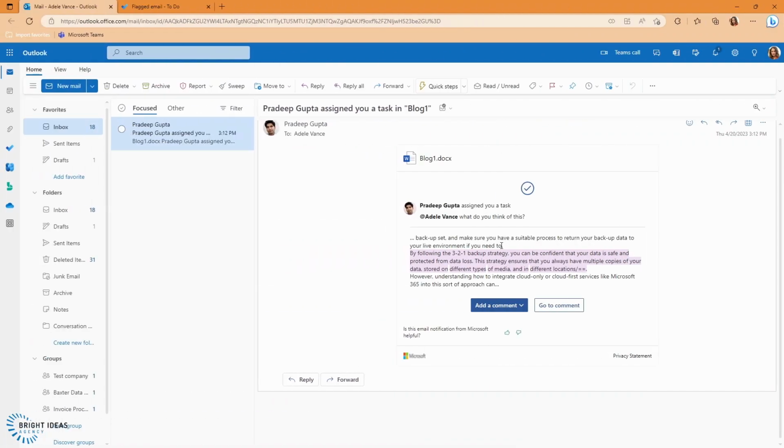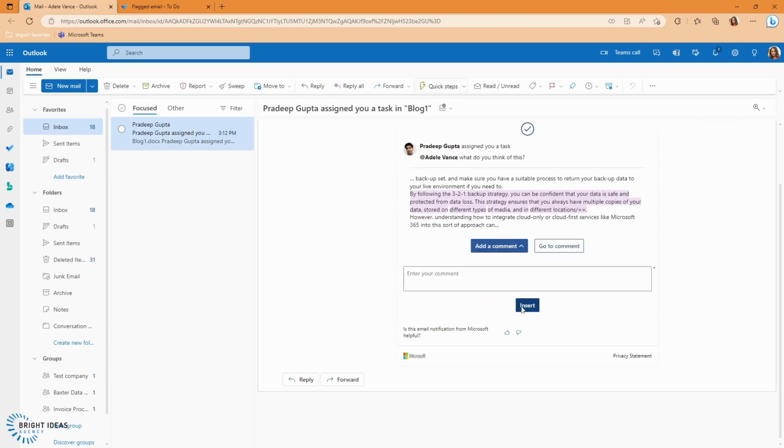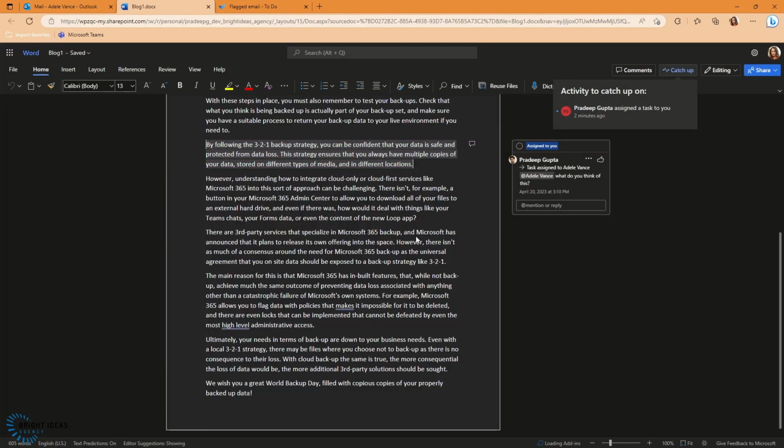So you can see here in Adele's email, we have the message that was sent by Pradeep, the context of the question, so it shows the paragraph that was highlighted in that comment. And I can either add a comment directly here, or I can go to the comment, so it opens up the document, and I could go ahead and make a change.